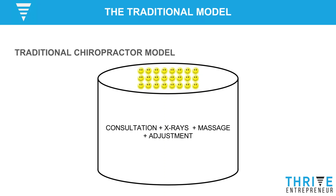However, there's of course other things that you can do. One example of traditional chiro, this particular chiro, she was just doing adjustment, but a lot of chiropractors would sit down with someone, find out about what their issues were, what their problems were, what they wanted to achieve. So they go through the consultation process, and then they're going to do some x-rays, maybe a massage, and then perhaps an adjustment.